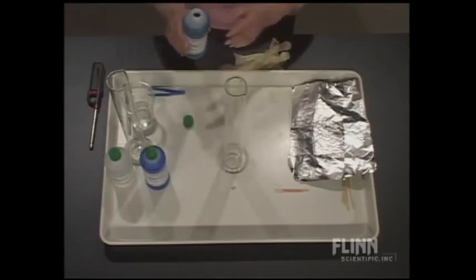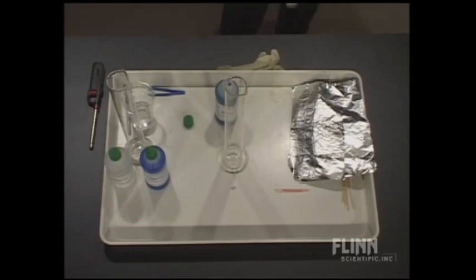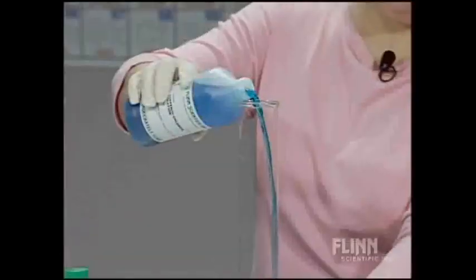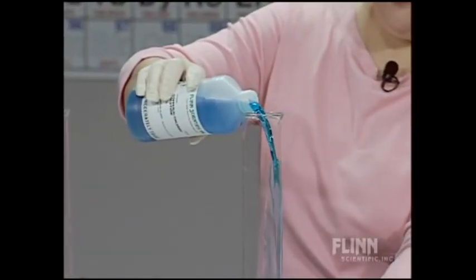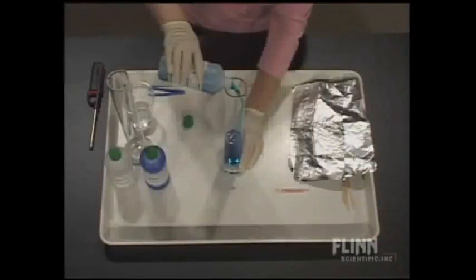I have some copper chloride, and before I do that, I am going to put some gloves on here, just to be sure that when I pour that, I don't get it on my skin as well. I have 1 molar copper chloride and a large hydrometer cylinder here, and I'm going to fill that just about half full. The amounts are not critical in this demonstration at all. So just about like that.